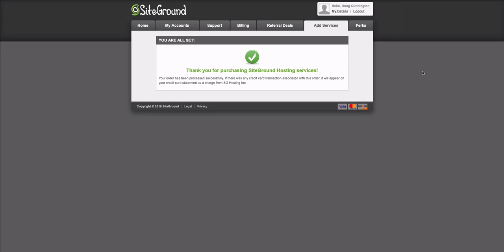So I try to do a good job with backups. I try and do a good job with security in general by making sure my plugins are updated and all that business, but it's just a little added bit of security. It's been fine. I haven't had any issues, but it does scan the site on a daily basis, and it lets me know if something is going on.